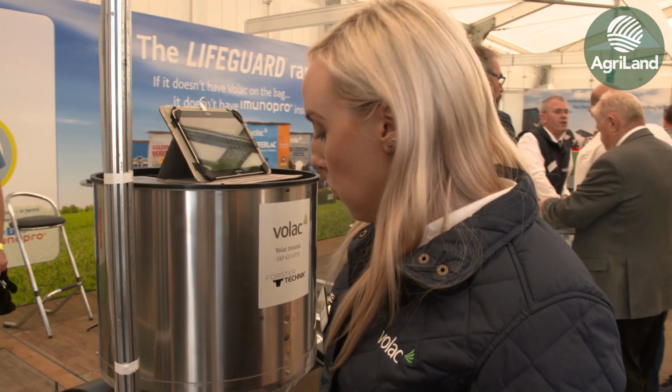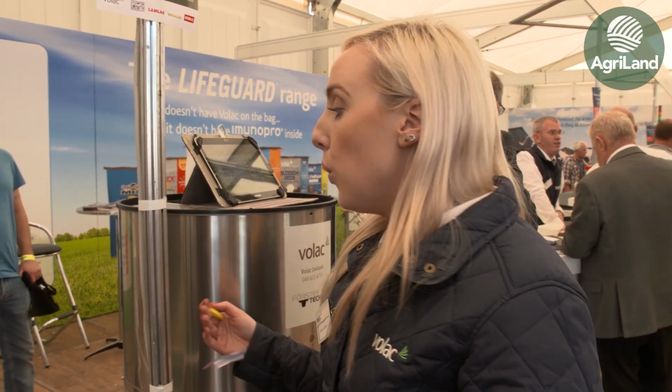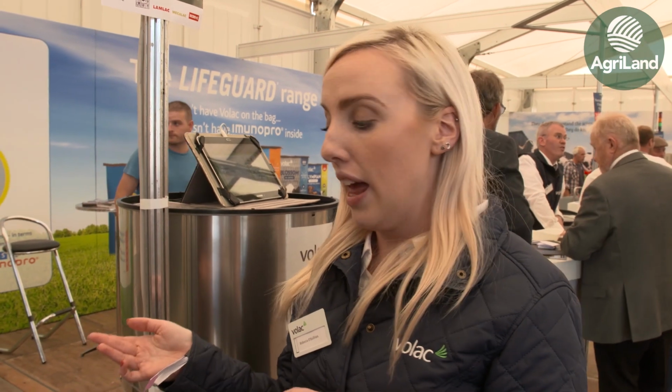So you can see here the machine is starting to mix. If there was powder in, it would mix up. It'd do 500 mils and give the calf about 2 litres at a time. With our plans, we roughly go for about a 70-day plan, 6 litres for the first 44 days, and then wean slowly for 3 weeks.